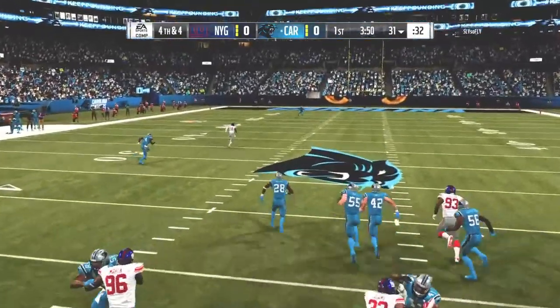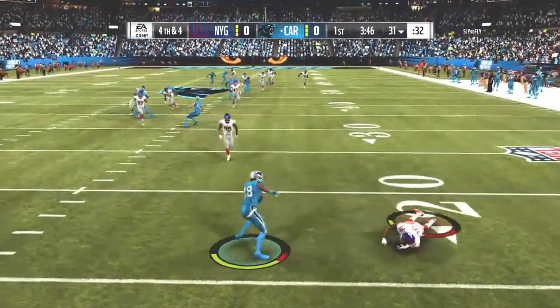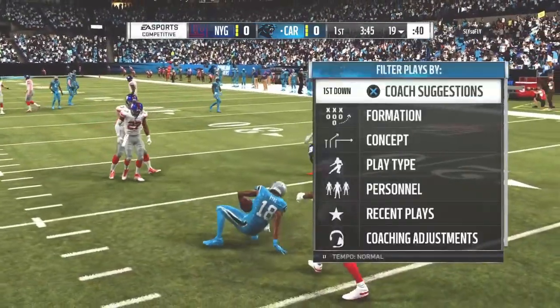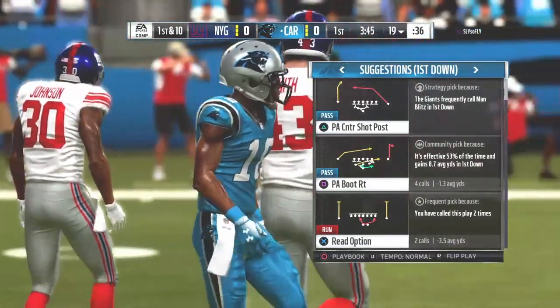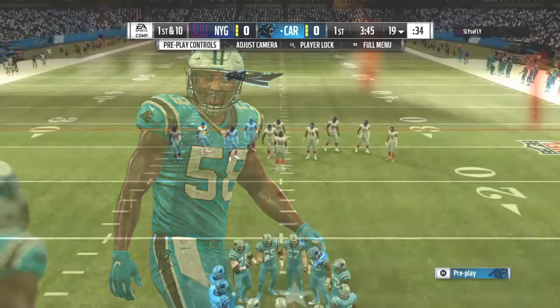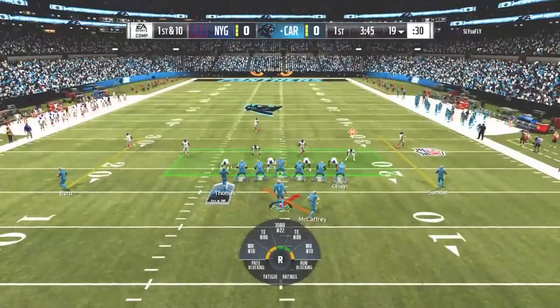Dixon, the punter, is on as he sends it away. Fighting through. That'll be a 48-yard punt, 1 yard on the return. And the Panthers will take over now, 1st and 10. So Newton and the Panthers come up now 1st and 10 at their own 19-yard line.